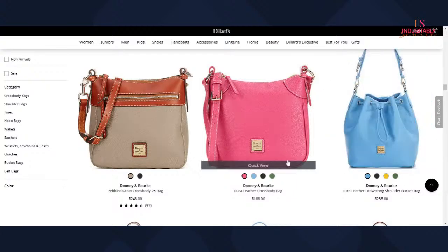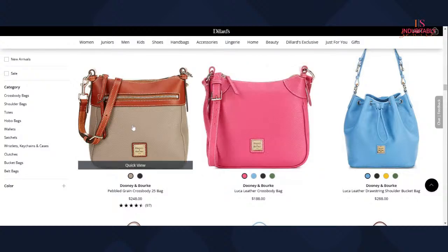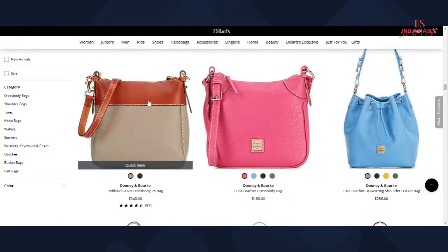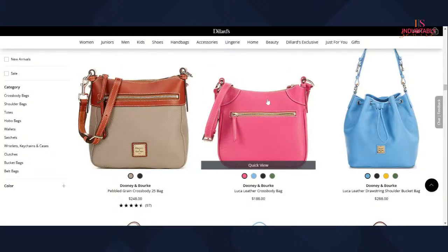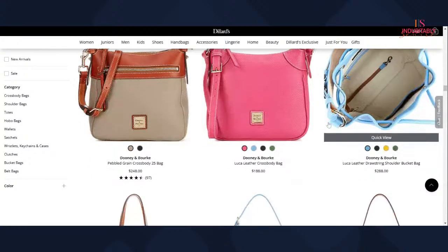I like how they put these two crossbodies side by side so that you can see the similarities in this design as well as what's different. To me, it's pretty much the same type of bag. They just move the zipper from the front to the back. They add the little bumpers on here, but they're all one color. Pretty crossbody.